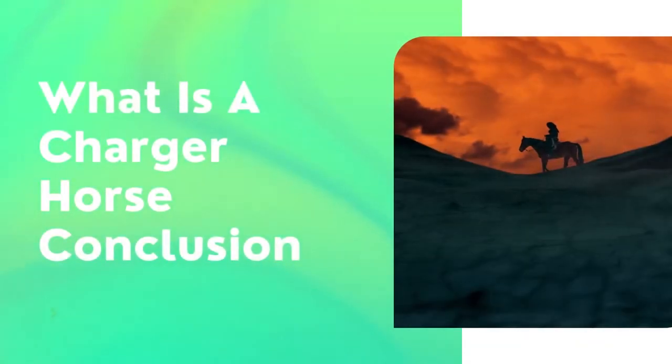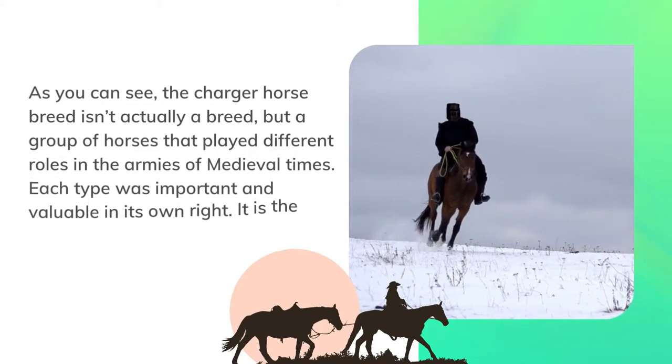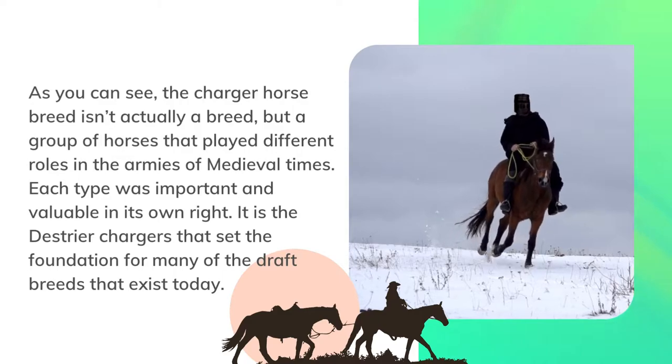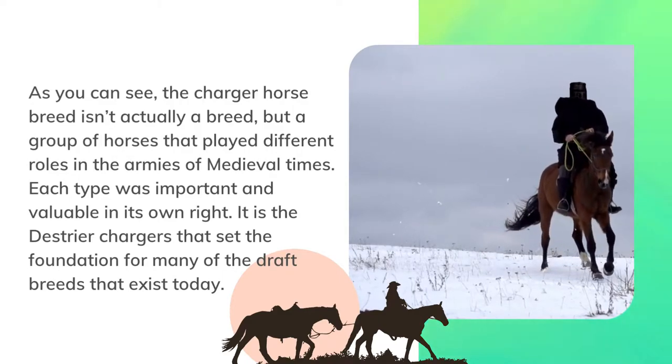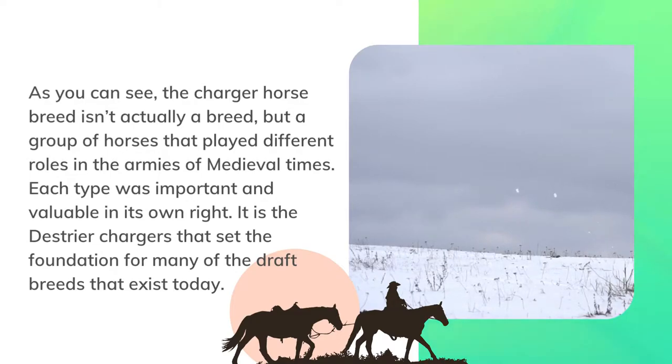What is a charger horse conclusion? As you can see, the charger horse breed isn't actually a breed, but a group of horses that played different roles in the armies of medieval times. Each type was important and valuable in its own right. It is the destrier chargers that set the foundation for many of the draft breeds that exist today.